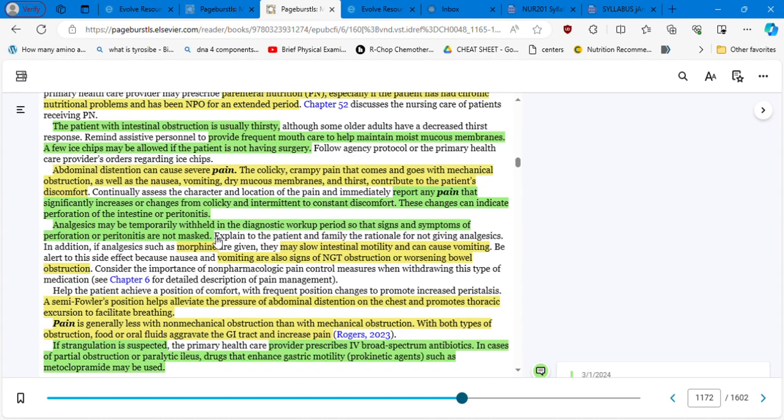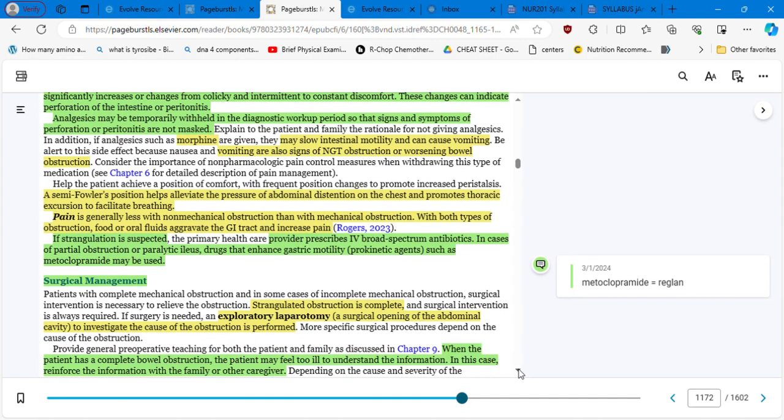So the patient may be asking for pain medication. You see the patient with a lot of discomfort, but the diagnostic workup, the imaging, whatever it is, is still going on. You need to try to find ways. It's going to be very hard, but until the diagnostic workup is finished, then you can go and prescribe pain medication. Follow instructions. I'm used to saying prescribe because I prescribe medication. Anyway, morphine may slow intestinal motility, of course, and can cause vomiting. Vomiting is also a sign of obstruction or worsening bowel obstruction. Vomiting needs to be analyzed.